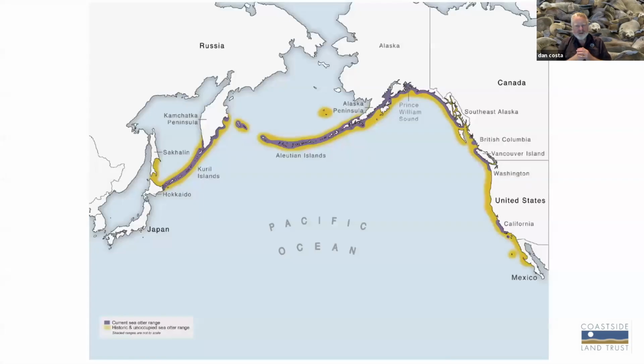And the interesting story about the sea otter is that because of their fur, they were heavily hunted. So historically, the sea otters covered all of this range, and they were hunted to the point of extinction. There were just 12 populations, of which 6 survived. One was off California, one off British Columbia, and then about 6 different populations throughout this northern range here. The California population in 1940 was probably less than 25 to 30 individuals.